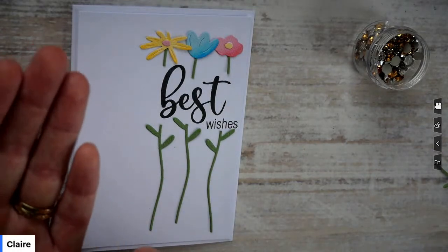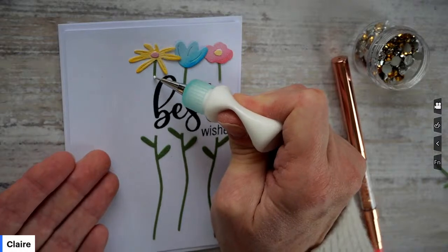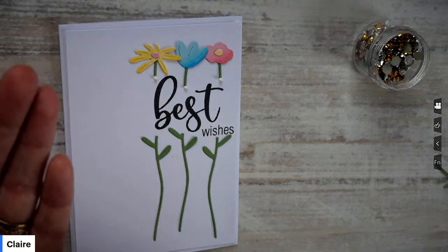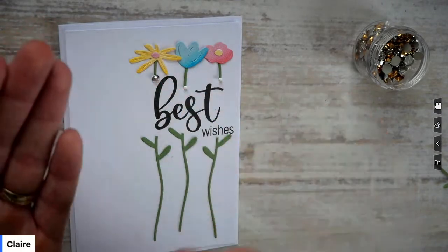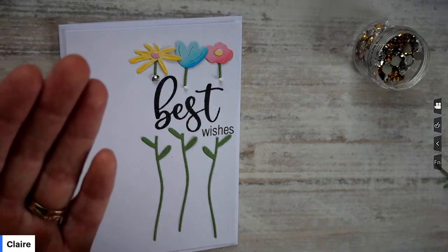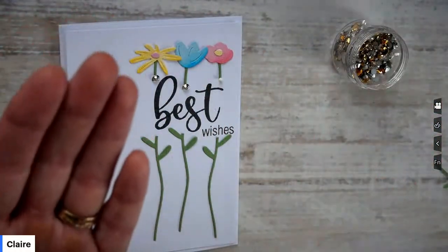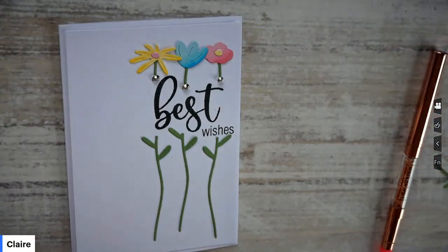There we are. So what I'm going to do first, I'm going to add just a little dash of glue at the base of each of those, and then I can add a little gem. Oh no, that's a gold one. I don't want a gold one. Make sure I pick up the right ones for each. Oh, we've lost. I need another little silver one. Oh, it's even smaller. That's all right, I'll use that one. There we are. Just to finish off the edge of those there.